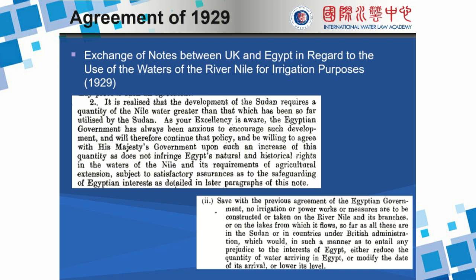So what do we find in this exchange of notes? There it is realized that the development of the Sudan requires a quantity of the Nile water greater than that which has been so far utilized by the Sudan. As Your Excellency is aware, the Egyptian government has always been anxious to encourage such development and will therefore continue that policy and be willing to agree with His Majesty's government upon such an increase of this quantity as does not infringe Egypt's natural and historical rights in the waters of the Nile and its requirements of agricultural extension, subject to satisfactory assurances as to the safeguarding of Egyptian interests as detailed in later paragraphs of this note.